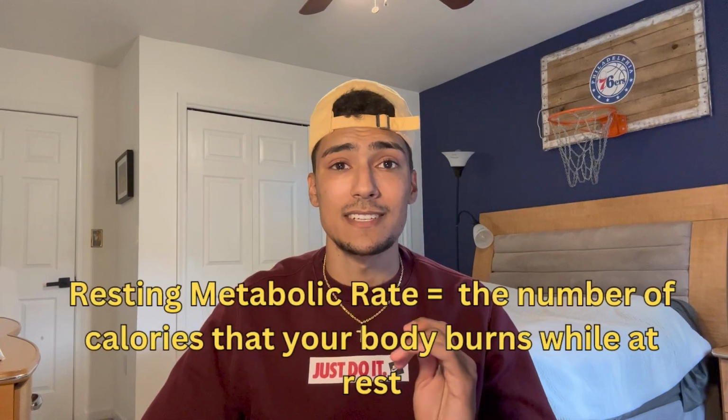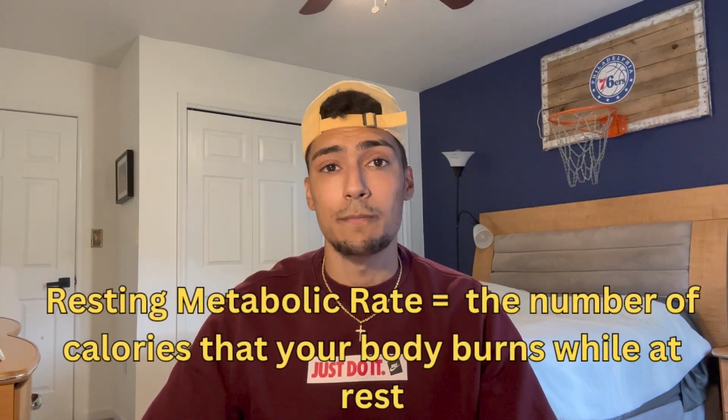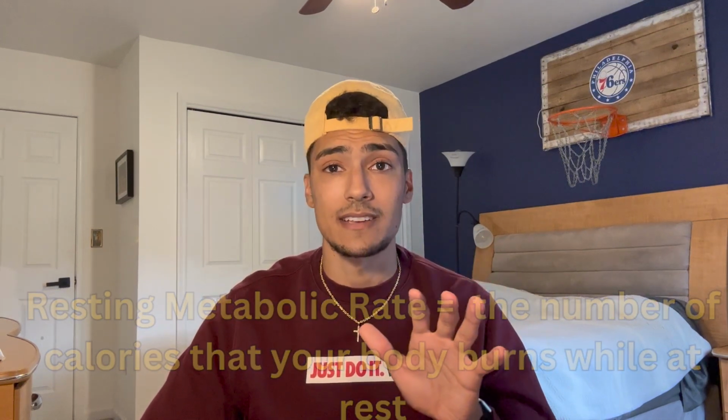Essentially, that's a fancy term for how much fat you are burning while you're completely resting. Increasing your resting metabolic rate is essential for fat loss and for overall health in general. Your resting metabolic rate even includes your sleeping. So I mean, you can imagine just how important this is.